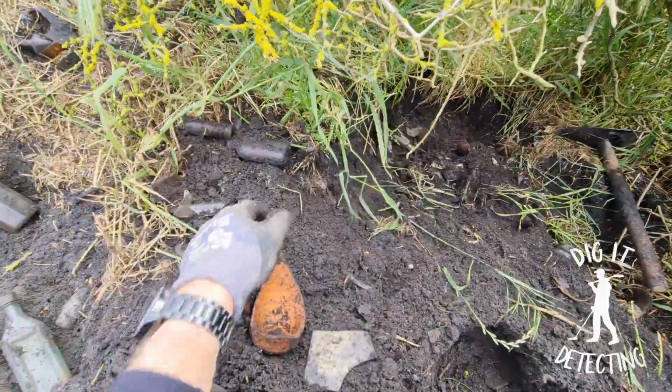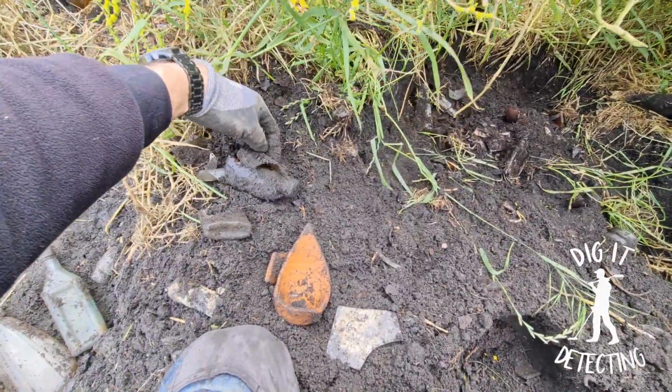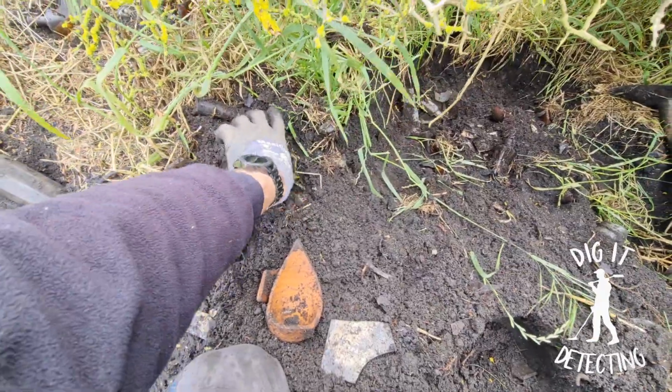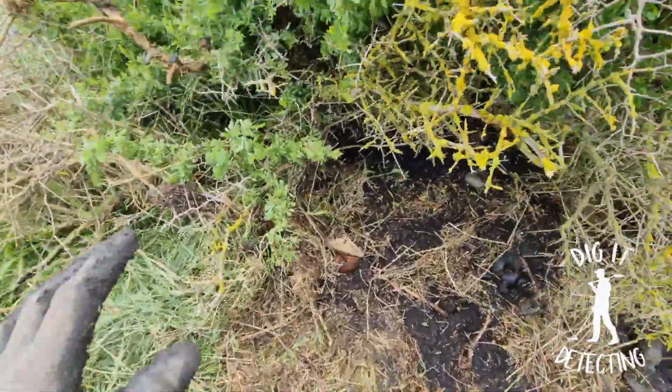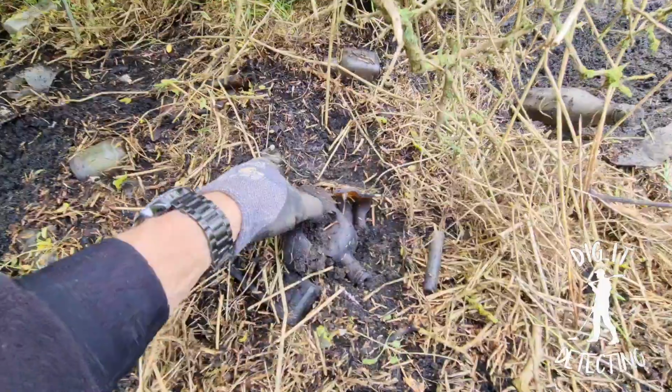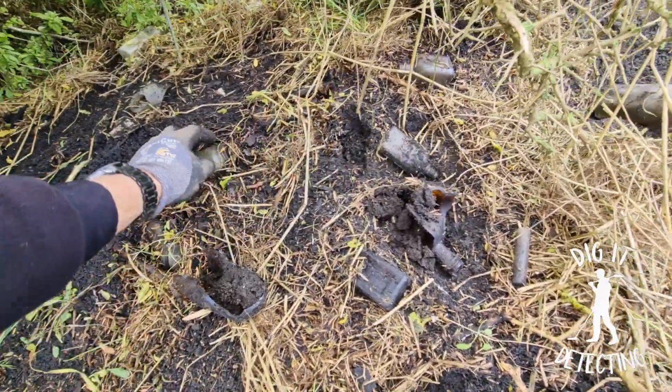That is obviously window glass. And then you've got all these old bottles. A lot of them are broken. As you pull them out of the hole, they're just, you know, like around here, I'll show you. It's not me breaking them, trust me. But like this one here, I just sort of lifted him up out of the hole and he just smashed. Same as a few of the other ones here.